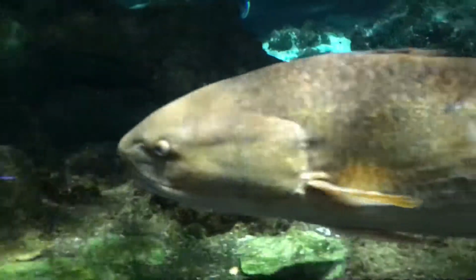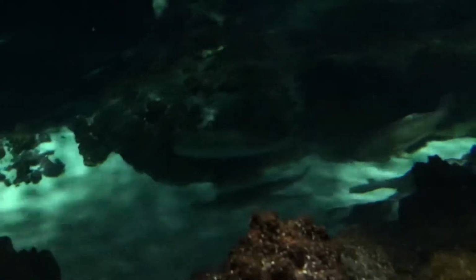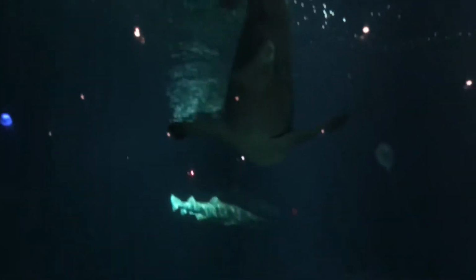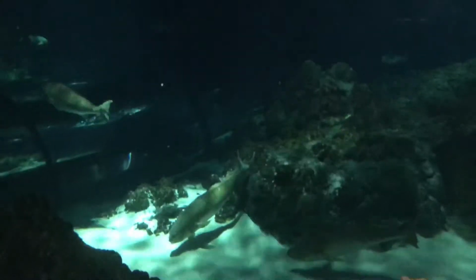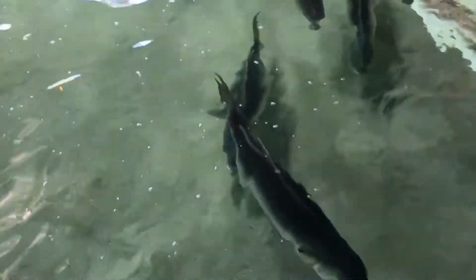Hey, what's up, buddy? She loves that. Wow. Are you going to get there? There's the shark. Right there. Oh, he went away. Giant blue fish. Here comes the tarpon right here.